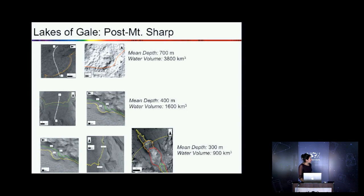And so if these are recording past lakes, this Pancake Lake would have had a depth of about 700 meters and would require about 3,800 cubic kilometers of water to maintain. This middle lake would have had a mean depth of about 400 meters and about 16 cubic kilometers of water, and the smallest lake level would have had a mean depth of about 300 meters and a water volume of about 900 cubic kilometers.